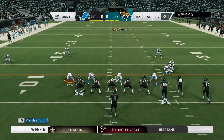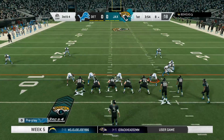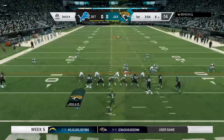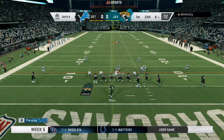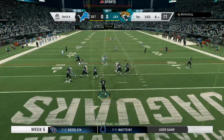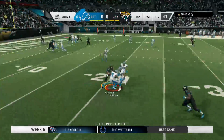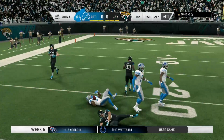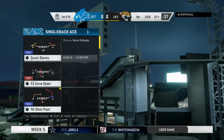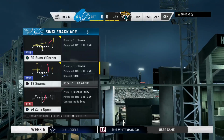Now they face a 3rd down and 4 after that incompletion on 2nd down. Out of the gun, here's Josh Rosen. Into double coverage, and it's intercepted. Picked off at the 21. And his guys are going to take over at the 21-yard line.